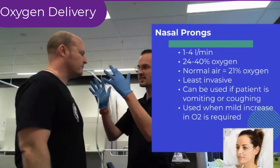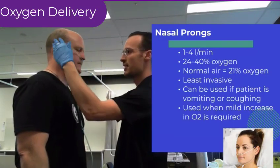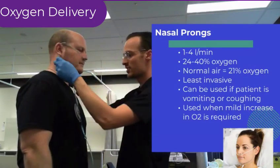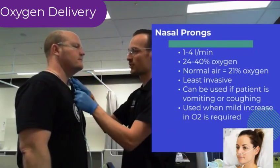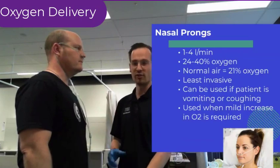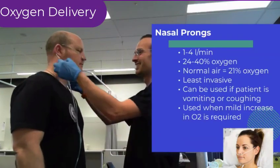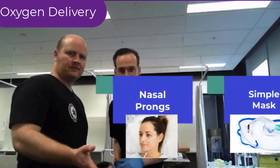So ideally with the patient's consent, we'll be taking the nasal prongs and then sliding them into the nose and then around the ears. Once in the nose and around the ears, I'm just going to tighten up the tube to make sure. Then I'll put this on 2 to 4 liters or have it running already.